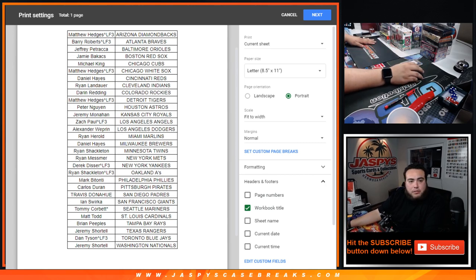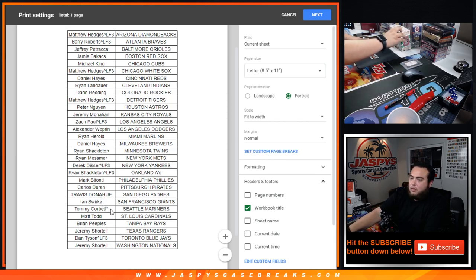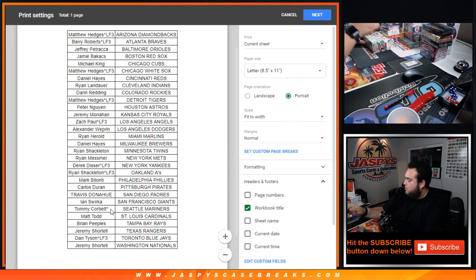Honestly, I don't even know. I didn't do these orders, but Tommy did, actually. Mariners. All right. I'm going to open up this Donruss Mega Box really quick. As you can see here.